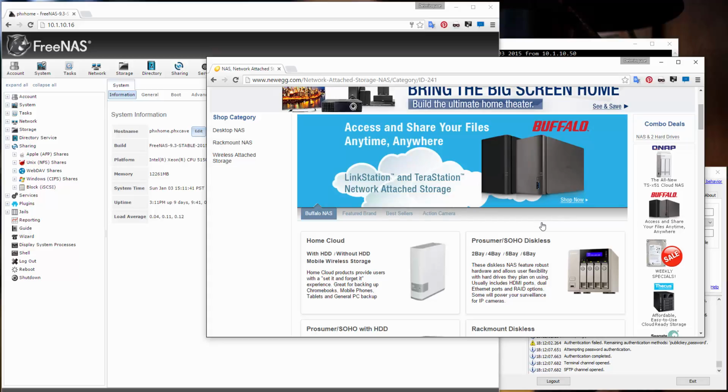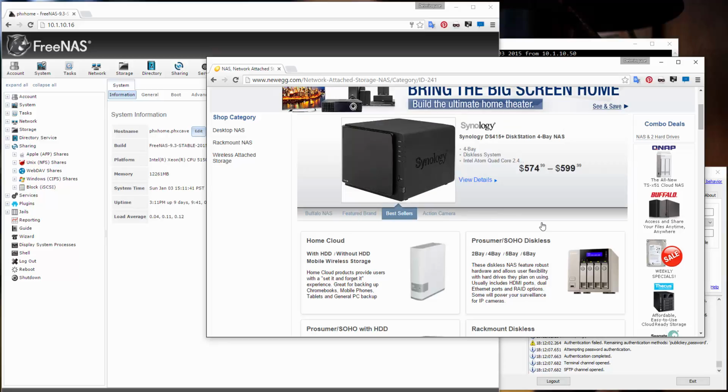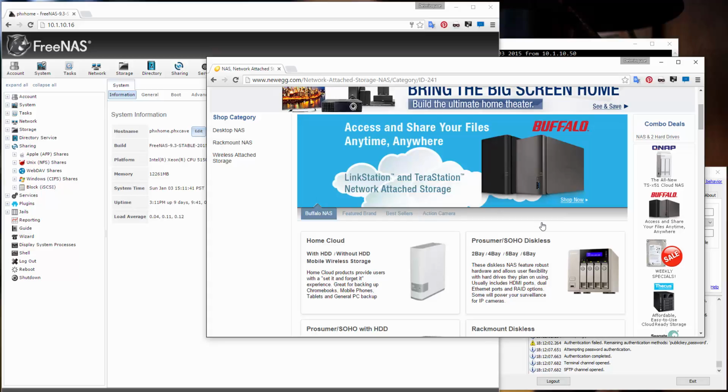And I know a lot of people are going to be like, oh my God, Dr. Media, what are you doing? Why are you talking bad about the Western Digital home cloud drives? Well, this is the problem that I have with these particular NAS variants. The home clouds, usually they're one hard drive. So you might get a 2 terabyte or a 3 terabyte or 1 terabyte NAS from home cloud from Western Digital, and it's just that.